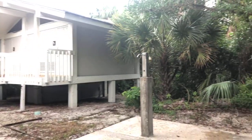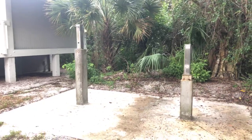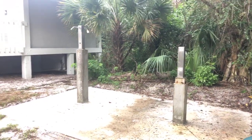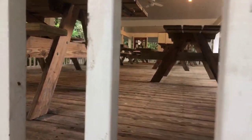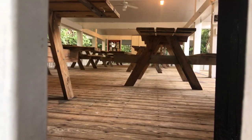The showers. It's always a good idea to shower off, rinse off after you get out of the Gulf. Get that salt water off you. We all know there's all kinds of stuff lurking out there, little bacteria and germs. But there is a look inside the pavilion. Lots of picnic tables in there.